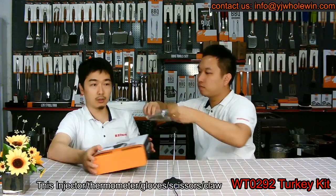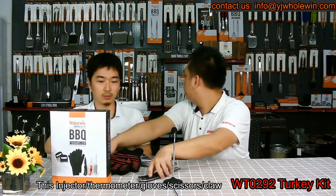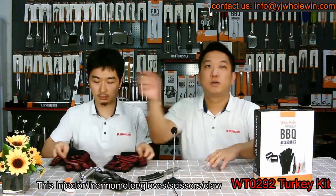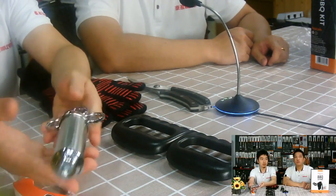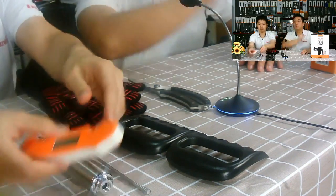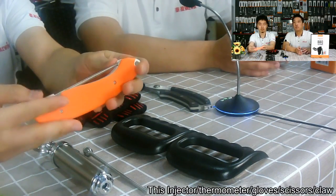Let's go through each product in this set. You can see the detail on the other screen. This injector is made of full stainless steel, which is used to prepare the chicken and get it marinated. After this is the thermometer. This is the digital thermometer, used to measure the meat temperature and know when the chicken is finished.